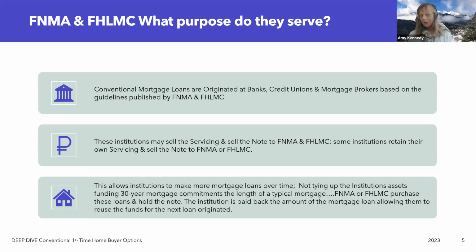These institutions, that would be the lender that you go to and originate your mortgage, they're going to sell them to Fannie Mae or Freddie Mac. So they want to follow those guidelines. So Fannie Mae or Freddie Mac will buy that mortgage. When they buy that mortgage, they buy the note, they pay back that lending institution. So therefore that money becomes a revolving source that lender can go and make 30, 40, 50 loans in a year or more and not have their own money tied up. Now, they may sell the servicing. If they sell the servicing, you'll get a goodbye letter from the original mortgage company or origination of that mortgage.